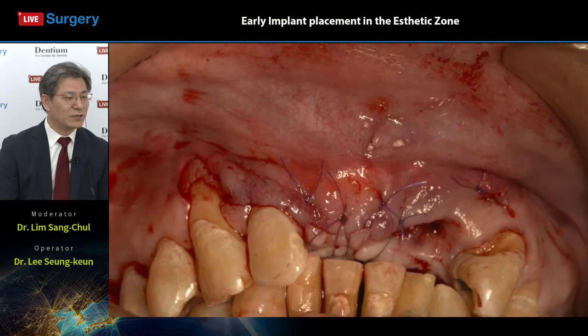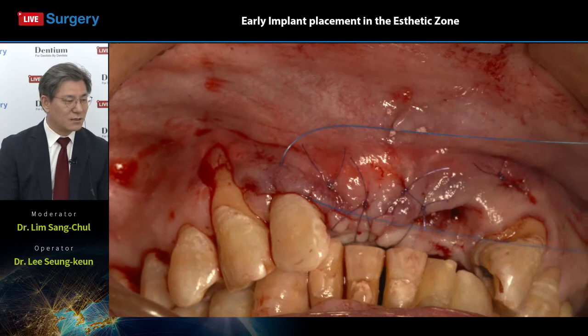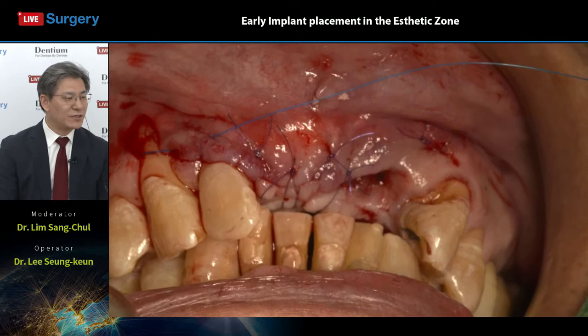Okay, so finally he's going to try the finishing line with a suture, the vertical incision line on the canine area. You can hold your suture needle like this one, for penetrating this area. Okay. He wants to show us a very interesting suture technique.